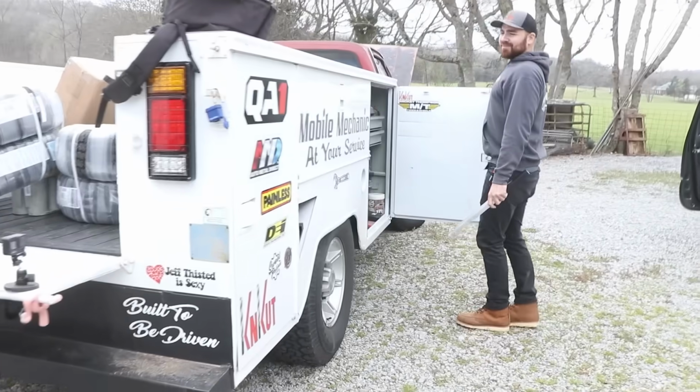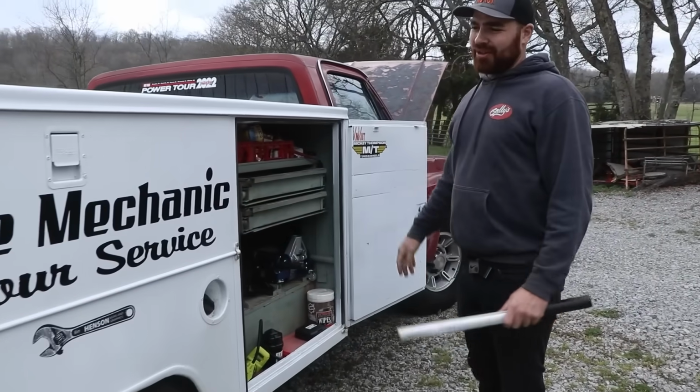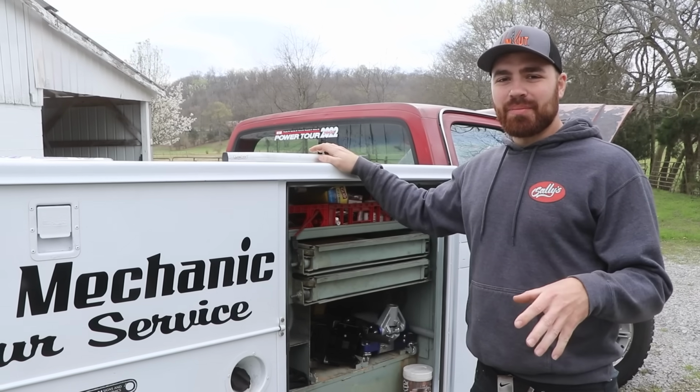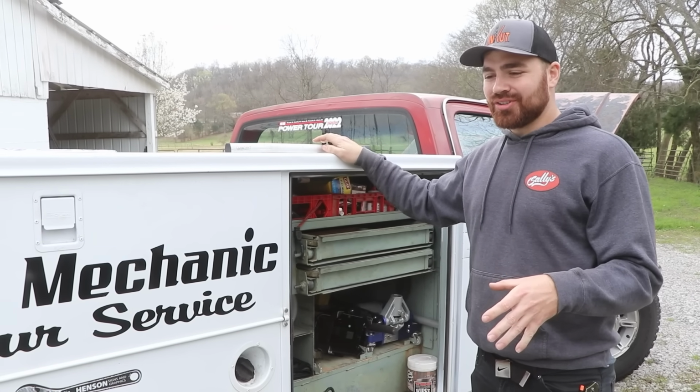All right. So this is my C20 service truck I built for Hot Rod Power Tour this year. But I always wanted to do what we're doing today, which is show up at people's houses who have a car that's been sitting for a long time and get it running.